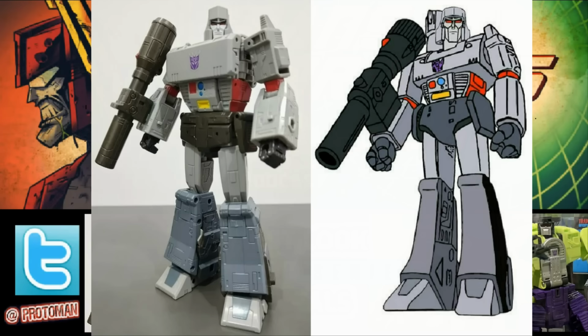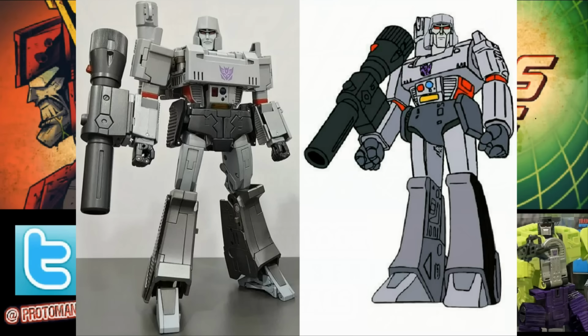It's little things here and there that could be tweaked that could make it perfect. I mean, I look at the MP-38 Masterpiece G1 Megatron, the 2.0, and while I get it, that thing has the budget and could do everything and it transforms into the gun. They got to sell us something, and maybe we'll get something better a few years later. And this is what we got here today.